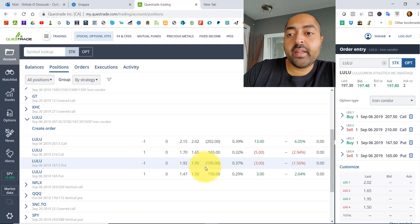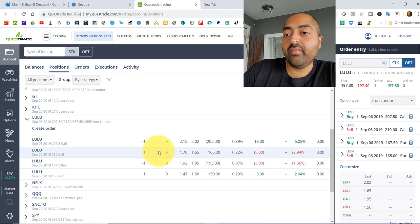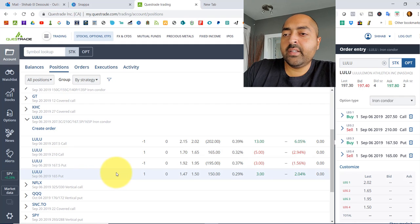So I didn't go 5 points wide. I only went 2.5 points wide so that I don't lose much in case I'm in the 25% probability, in case Lululemon falls in the 25% probability where the stock moves outside of expected move after earnings. So I felt like $90 versus $160 was a fair trade-off, especially if I have a 75% chance of making $90 and a 25% chance of losing $160, right?